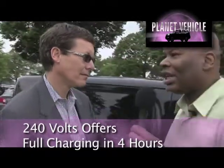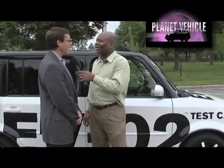Now, I also understand there's been talk about using 480 volts. How close are we to using 480 volts? Yeah, we're pretty close to it. The standard for the 220 and the 120 is already done. So all the cars that plug in will be able to use that standard.